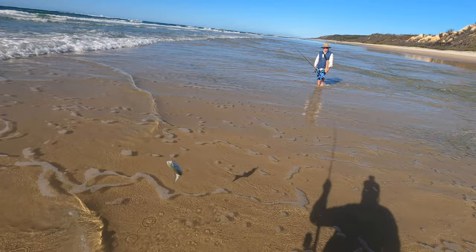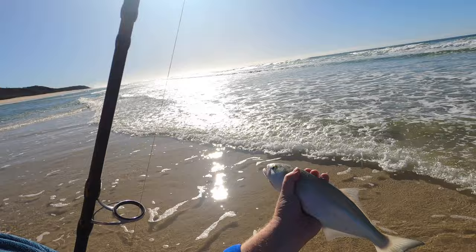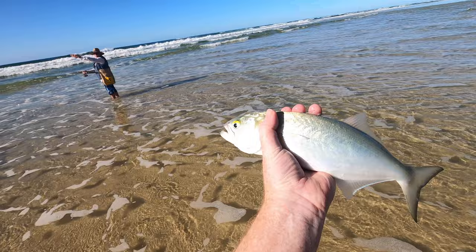Target species. Woo-hoo! How good is that, folks? We did it! Yeah, way out there. Tailor on a jig. Rightio, so we've got tailor, dart, whiting, tarwine. Oh, the beach jigging did it. Little 15 gram micro jig. Beautiful. I'm gonna keep going. Next morning, how good does that feel? We got our target species.